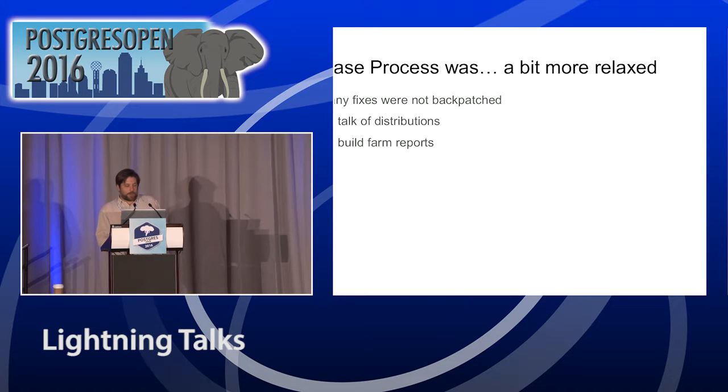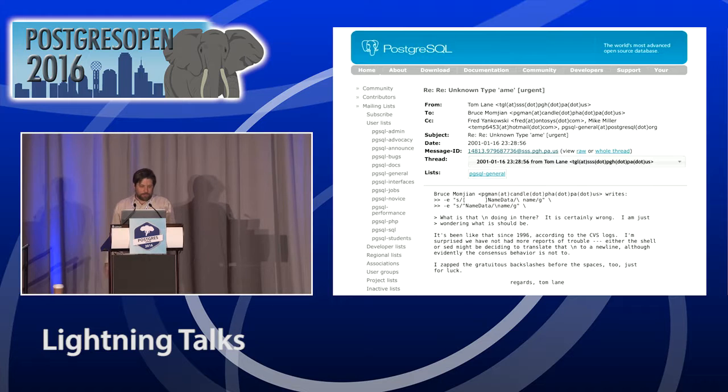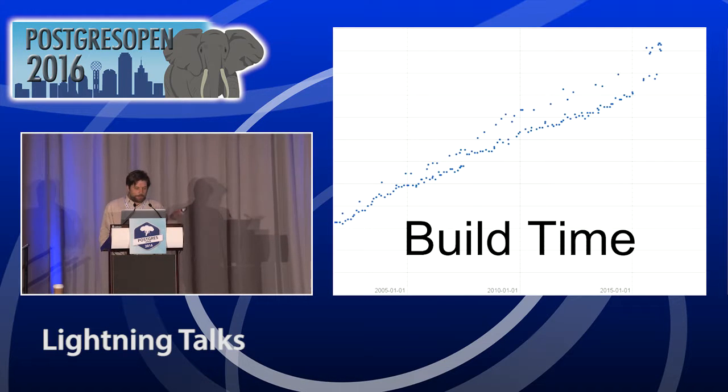The release process was quite a bit different. This is a case of initdb just not working at all, and the response was, it's been like that for years, and I fixed it. I removed one character. Apparently the new version of sed no longer handled the incorrect script. There was no talk of backpatching that or finding out whether it was affecting users. It was just fixed, done. The collection of scripts is quite large.